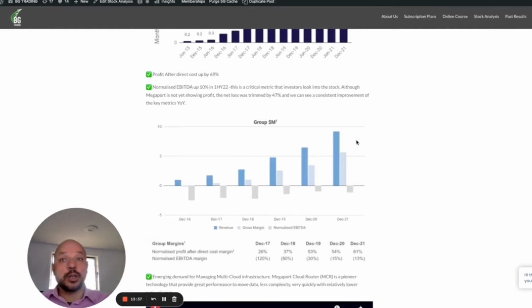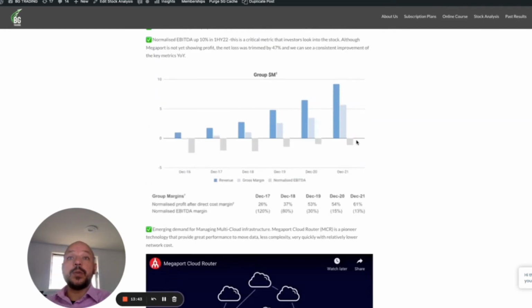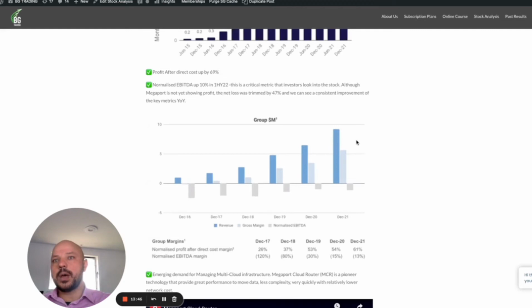And that's what we want, this combination of gross margin improving, normalized EBITDA improving, and the revenue increasing. But not just the overall revenue. An interesting fact is that the recurrent revenue is also increasing quite well, and that's what we want for a business like this. We want a business that has sustainable and reliable recurrent revenue ticking in every single month or every single year, whatever the subscription is. And that's Megaport. Guys, for me, it is a buy.